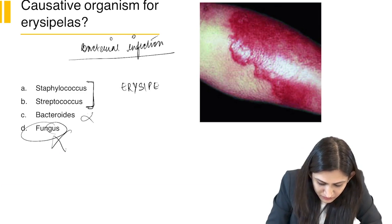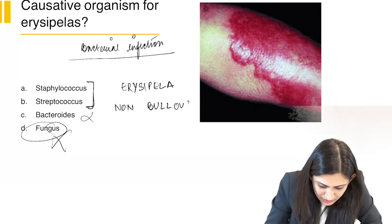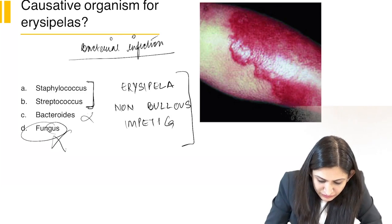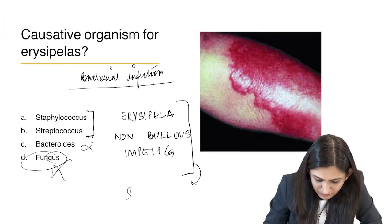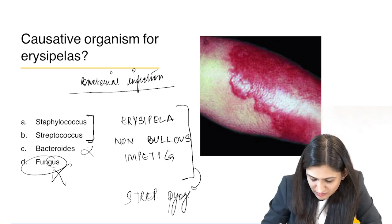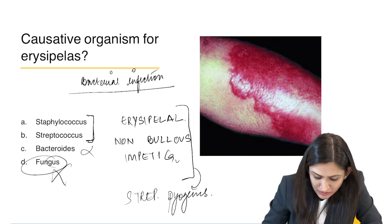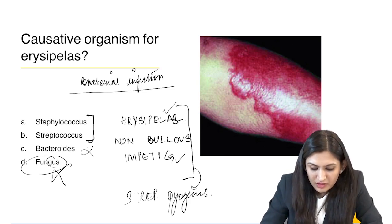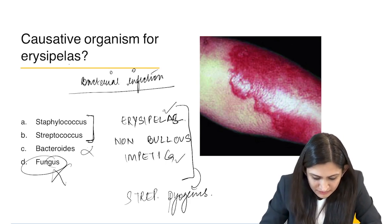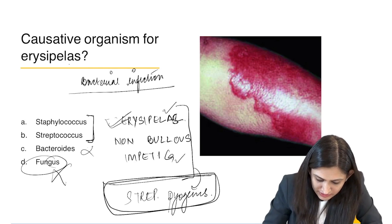erysipelas and non-bullous impetigo, in these two conditions, strep pyogenes plays a major role. So in non-bullous impetigo strep plays a major role, and in erysipelas also strep infection plays a major role. So the causative organism for erysipelas is strep pyogenes. So this is the correct answer.